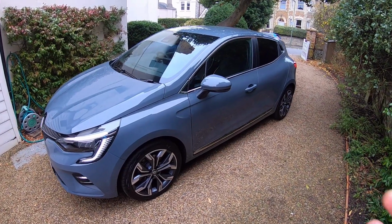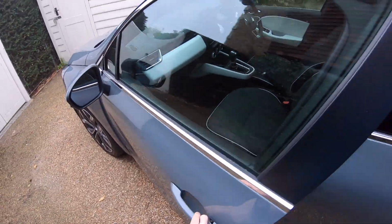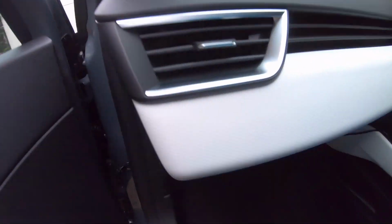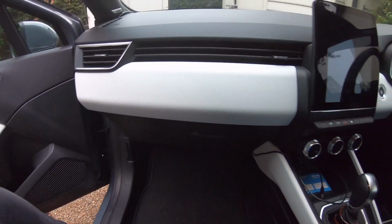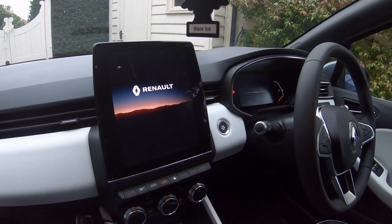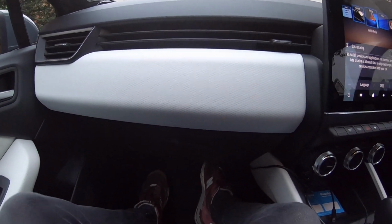Okay, quick update. So the Renault is fixed. A lovely man from the RAC, which is a breakdown company here in the UK, came out, sent by Renault for free, and he fixed it. So let me show you how to fix, there you go, see, this is now working. Let me show you how to fix transport mode on a brand new Renault Clio V.